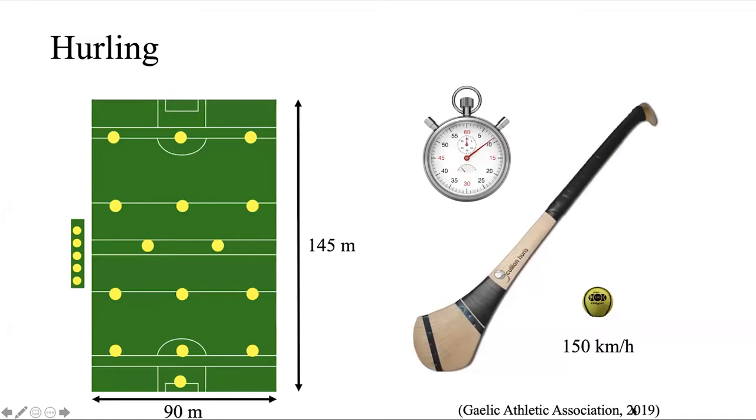making it a really, really fast and dynamic game. The game is played on an area which is 145 meters by 90 meters, approximately 40% larger than a soccer pitch. It is a 15-a-side game with 5 substitutes permitted at any stage. The playing duration is two periods of 35 minutes.